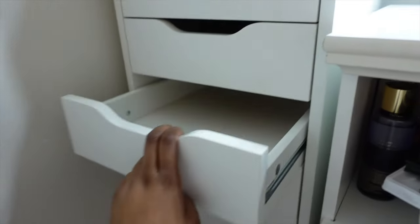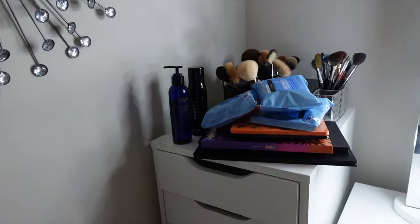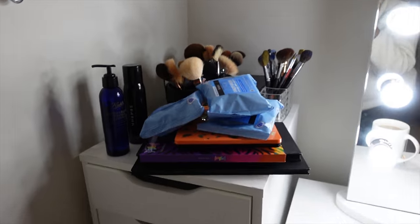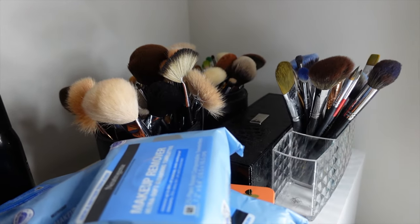There's nothing in any of these drawers, but they're literally atrocious, so I need to disinfect them. And then up here, I have just everything. I attempted to be Avatar this year. I'm not even gonna show you what it looked like because I am honestly offended at my own self.